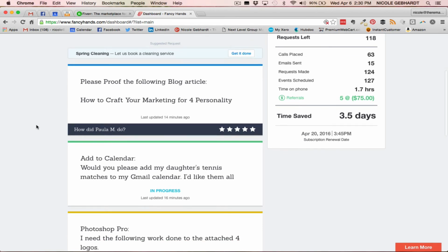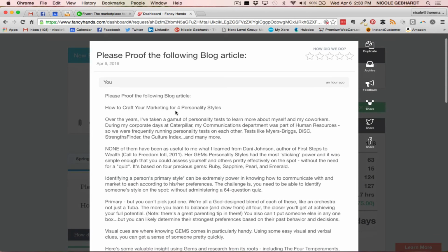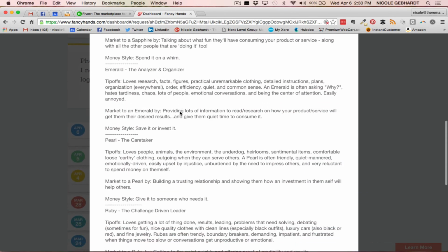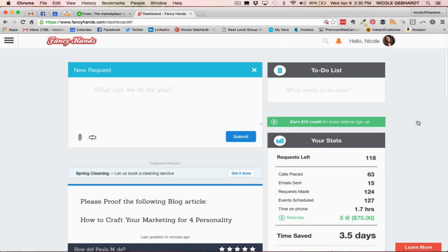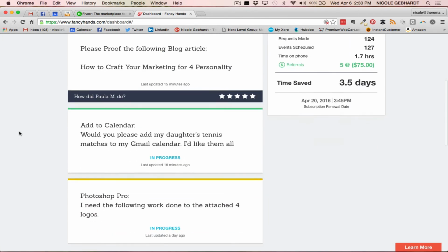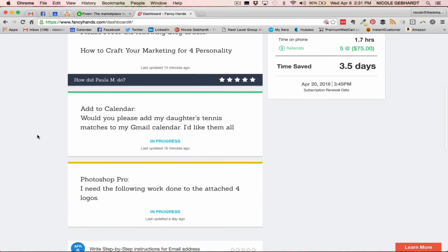So a couple of ways I use it. I just sent this one off a little over an hour ago. I wrote a blog article, and I just pasted my blog article right in here and said, please proof it. Oh, Paula's already replied. I proofread the blog post and updated it in a Word document and made some suggested changes and then tracked them. So it's right here. And then I'm just going to download it and review that. Love, Paula. I sent that a little over an hour ago, and it's already edited and proofed. That's awesome.